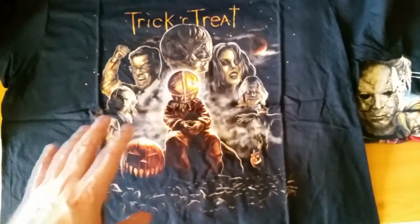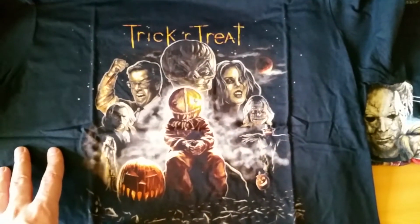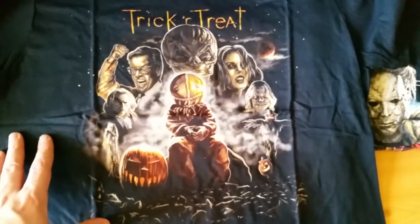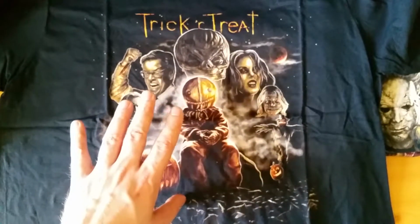I love the design here. It's a bit bright in camera. It's a lot more nuanced in person, so I really recommend googling this shirt, looking it up. It's from Fright-Rags. Really cool shirt. I love it, and I love having a Trick or Treat shirt.